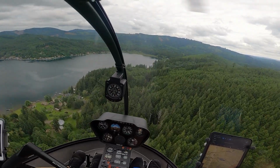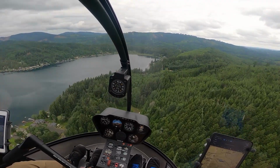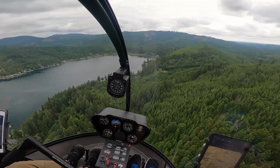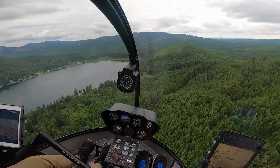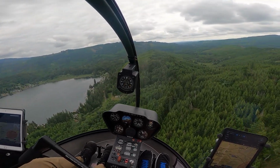Bigger hill here. Okay, no warning lights, RPMs in the green, 1, 2, 3 in the green, carb heat all the way up, right trim down, good on fuel. Alright, beginning of my turn, 60 knots.